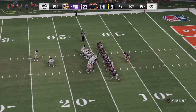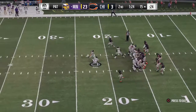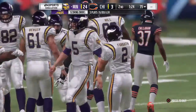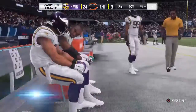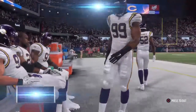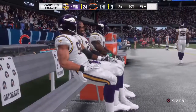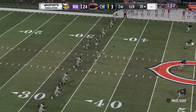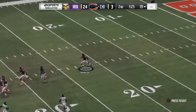Forbath to add the extra point. And the lead now to 3 touchdowns at 21 points. So that drive spanned 5 plays, and it's polished off by a Viking score. Forbath out to kick this one away. This will be taken about the 12.